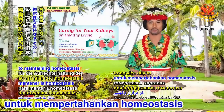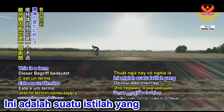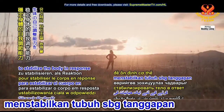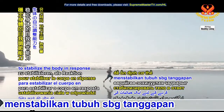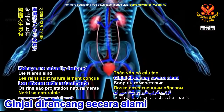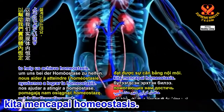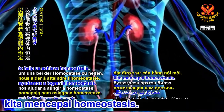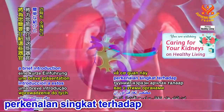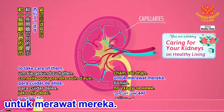Kidneys are vital to maintaining homeostasis in the body. This is a term meaning an organism's self-regulating ability to stabilize the body in response to a changing environment. Kidneys are naturally designed to carry out many important functions to help us achieve homeostasis. In today's show, we will give you a brief introduction to these organs and some tips to take care of them.